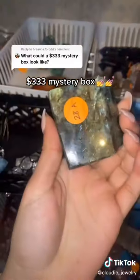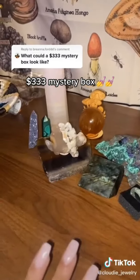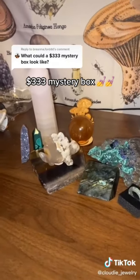I love how this one stands. You'll see that in a minute. And this one is $28. I would also do a moss agate ring. Now this is already over $300, but I always add a little bit more than the budget in mystery boxes, so let's add a little more.